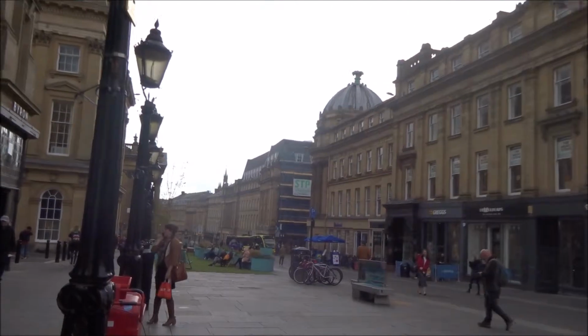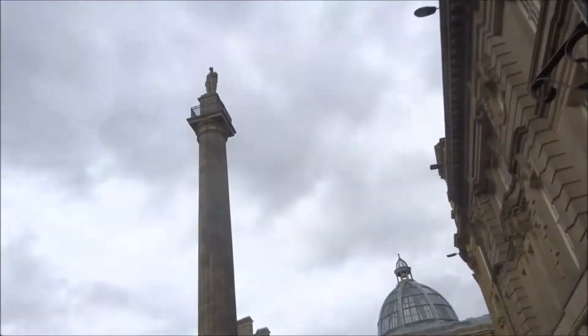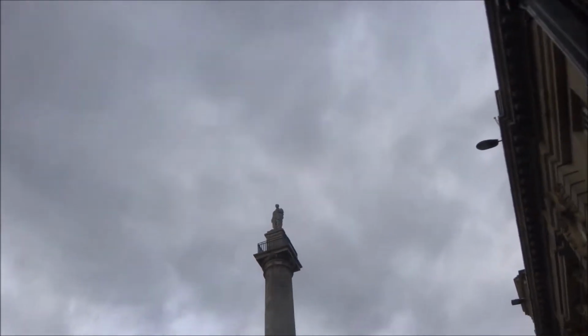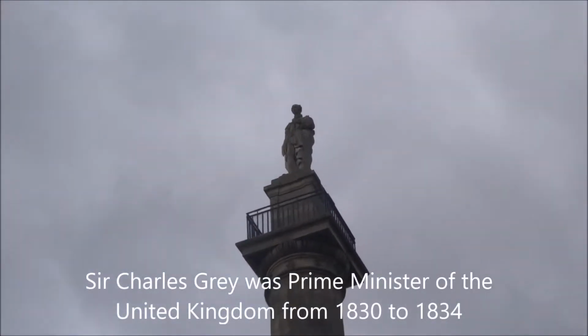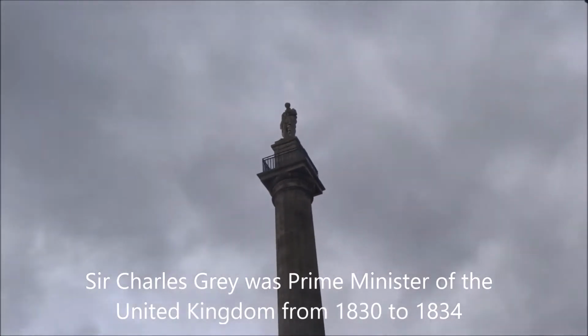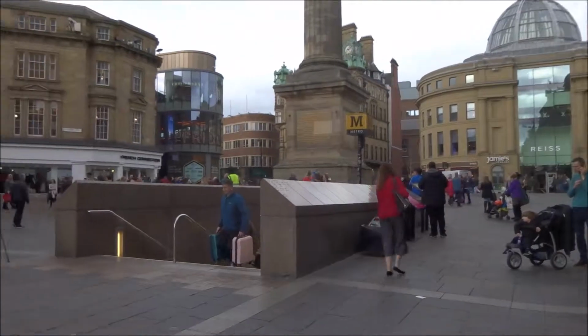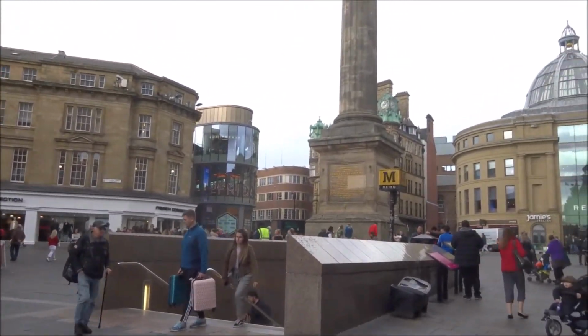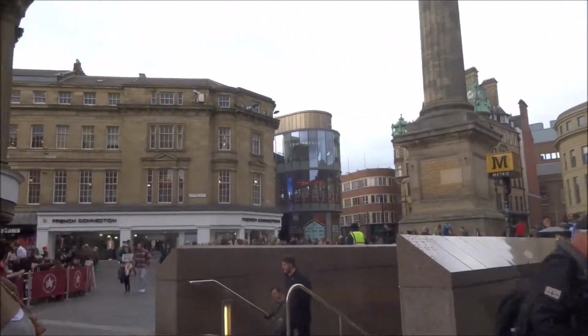Centre of Newcastle here. That's the Gray Monument. Yeah, up there somewhere. Never heard of him. Sir Charles Gray, 1838. But it appears also Newcastle's got a metro, an underground metro.